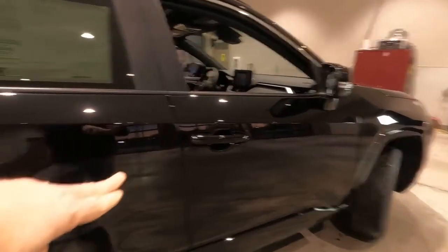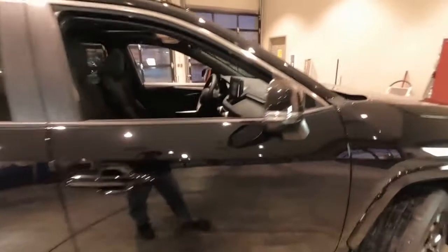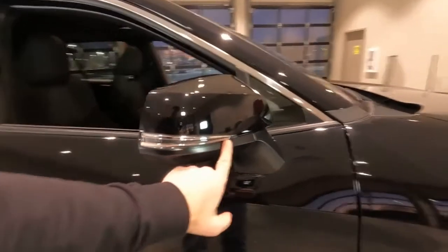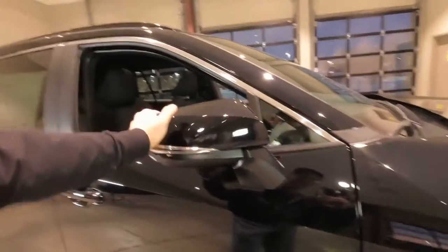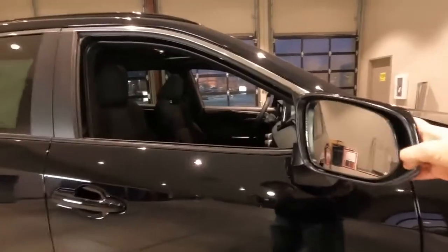The SE does have color to match outside door handles, color to match outside mirrors, LED turn signals, and then it does have this chrome trim. These do fold in for tight parking spaces, and then they also break away in the event that somebody clips it with a bike or grocery cart.